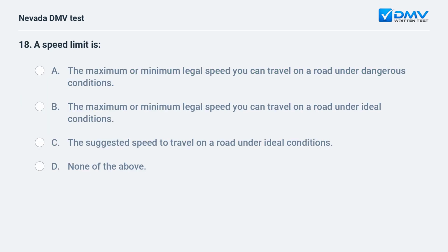A speed limit is: A. The maximum or minimum legal speed you can travel on a road under dangerous conditions. B. The maximum or minimum legal speed you can travel on a road under ideal conditions. C. The suggested speed to travel on a road under ideal conditions. D. None of the above.